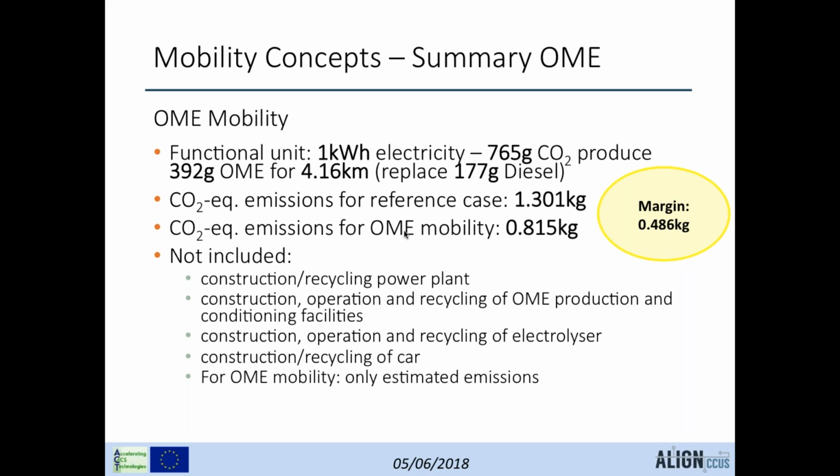I should also add that for the OME mobility, so far I could only estimate the emissions, and it will be very interesting to see what the actual emissions look like at the end of the project, once our partners have done some measurements and some experiments. Next slide.